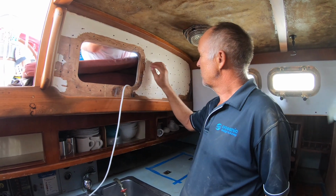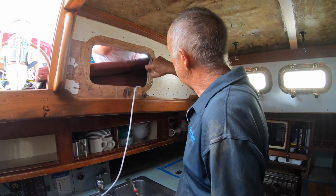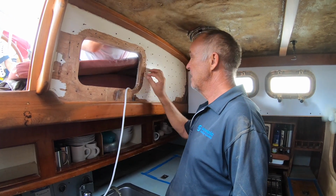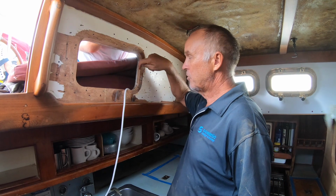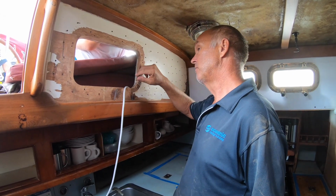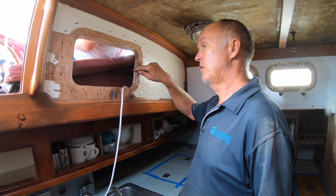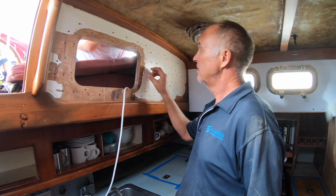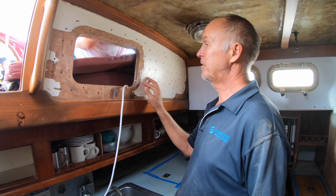So this is the top layer of plywood, which is only about 3 or 4 millimeters thick, just a dressing plywood, and that had delaminated from the actual plywood core, which is about half an inch thick. There's nothing wrong with the structural plywood, but the dress piece had separated, delaminated from here.